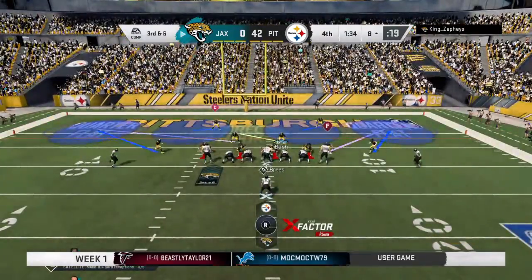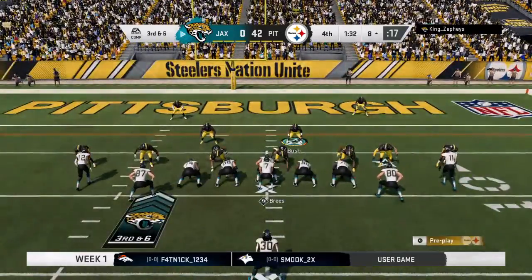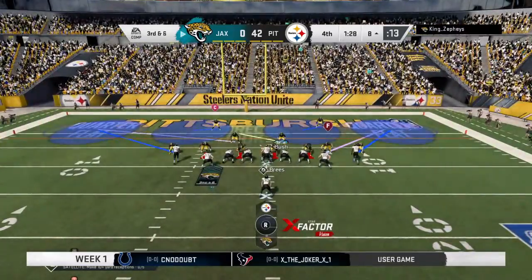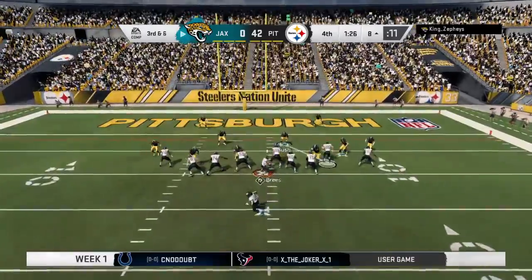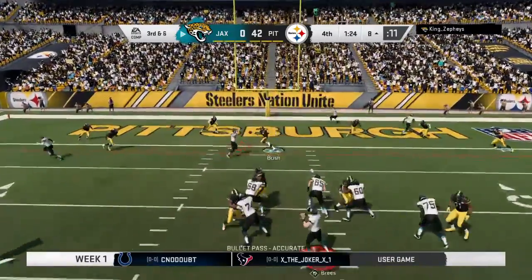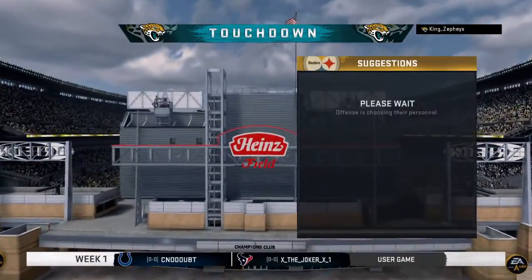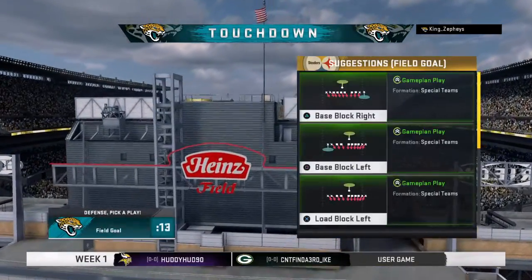Still kill. Here we go, Steelers. Here we go. 26 Mike. Lost the pass. Still kill. Now Brees on 3rd down. And he's across for the touchdown. Too little, too late, but he does get in for 6.